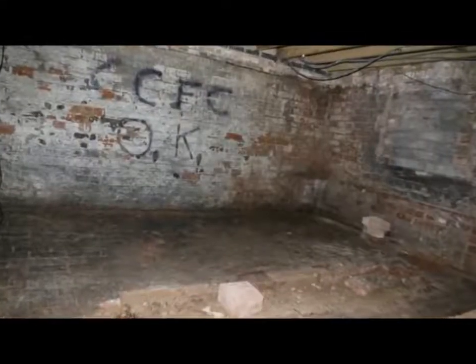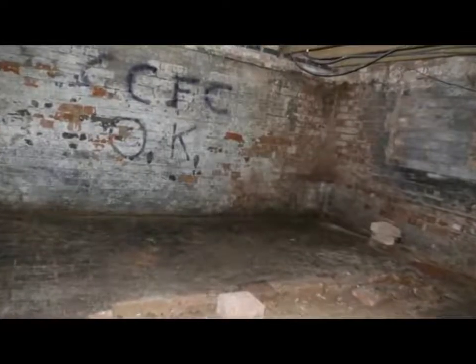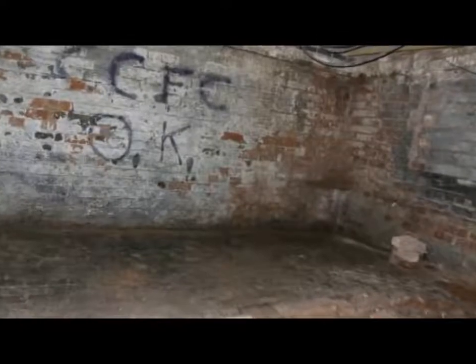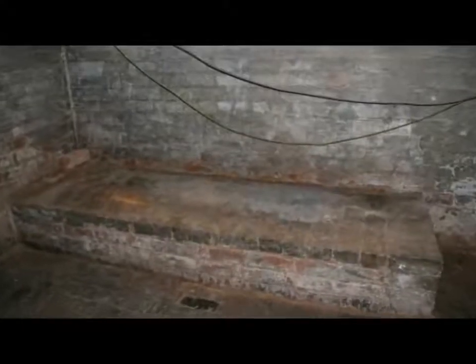Random graffiti. People have been here this decade. The basement space is beautiful. Four walls, albeit a bit damp, and a somewhat solid floor. Great headroom down here. Curious shape in the corner. Bed or crypt. It'll make a good seat for a potential home cinema or else for a dungeon party.